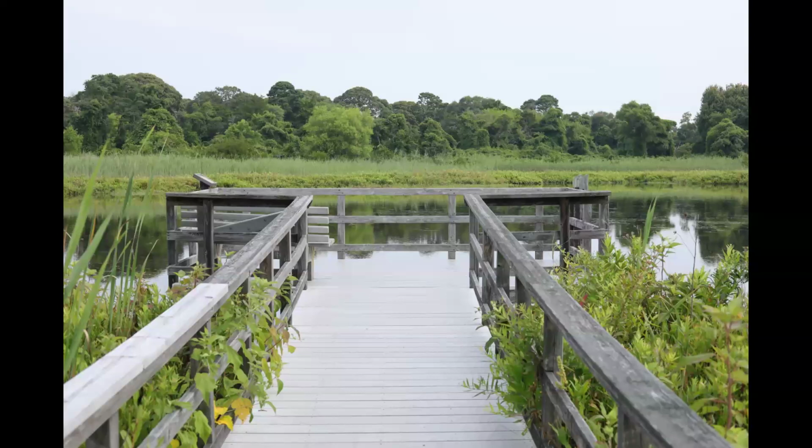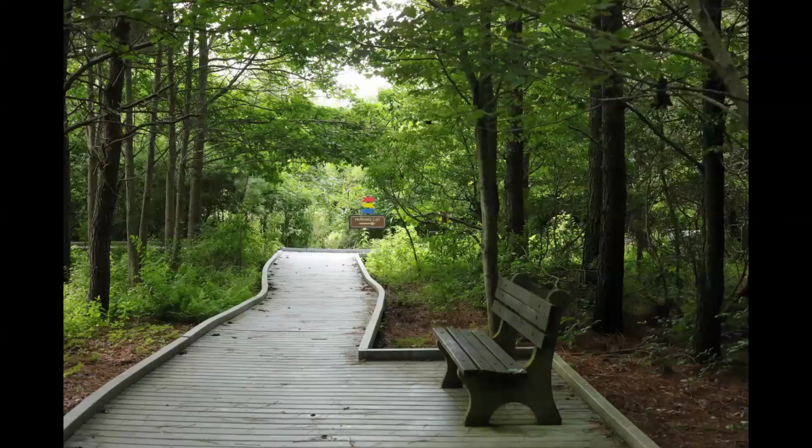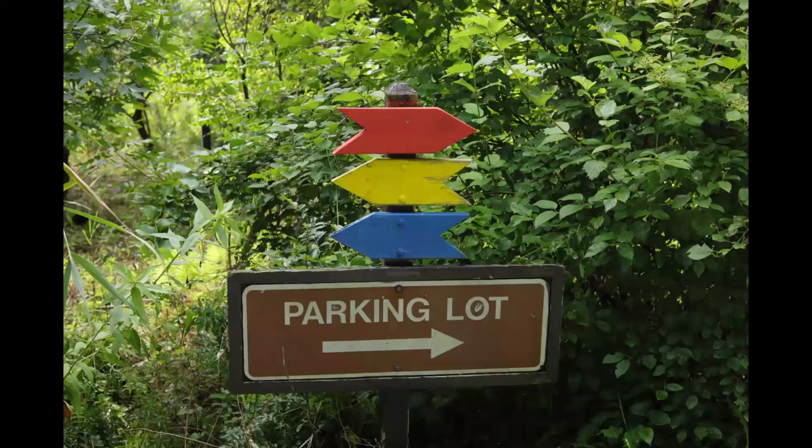Now, this is one of the multiple lookouts to view Lighthouse Pond. There are two parts of the pond. There's Lighthouse Pond East and Lighthouse Pond West. Now, you can follow these blazes and another bench, of course. You can follow these blazes around and continue on the trail system, or they have a large sign.